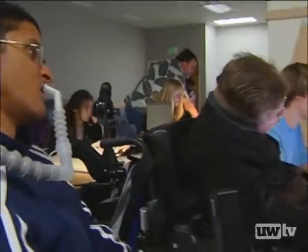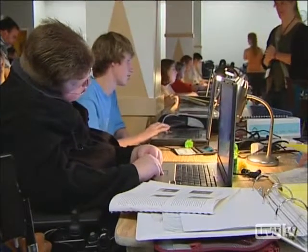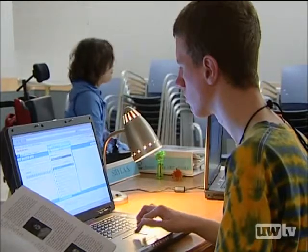I virtually live on computers. On the computer, people are more on an even keel. On the electronic field, we're all equal.